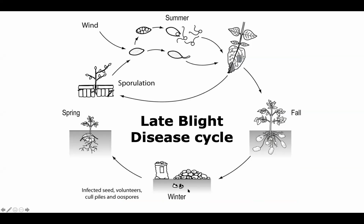So one thing to know about late blight is that it only overwinters in living potato tubers at this point in the United States. So it can get through in seed tubers. You could purchase it in your seed tubers.